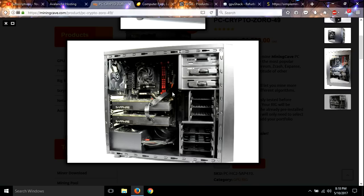Another no-no. Even though they're a lower wattage rating GPU, everything about this just sucks. Okay, we got their cooler fan right here. I'm not sure what motherboard. It's a Gigabyte motherboard. This is a stock cooling fan, which if all you're going to do is mine with it, that's fine.